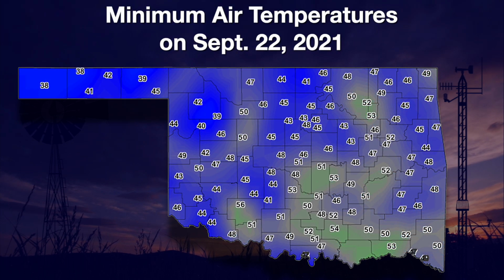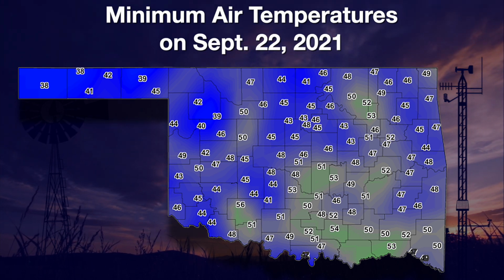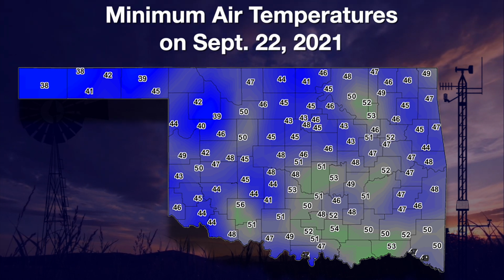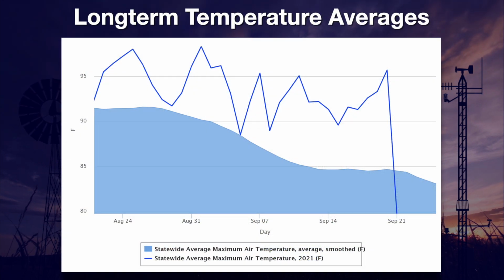One bit of good news was the midweek cold front that at least temporarily drove out the unseasonably hot temperatures. These are the low temperatures for Wednesday morning, dropping all the way down into the 30s in the Panhandle. We even had a wind chill effect that started being calculated when temperatures are below 50 degrees. This front brought an end to at least a month with daily highs running above the long-term average.